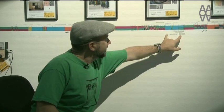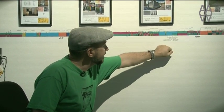You can see little notes here that say that this small chunk of spectrum was recently auctioned off by the FCC and netted $19 billion. So it's a resource that the governments are very interested in tapping into because it's a natural resource that will never go away. But it's not owned. I mean, it can't be owned. It's everywhere, right? It comes from the sun. It would be like owning the sunlight. It's basically the same thing.